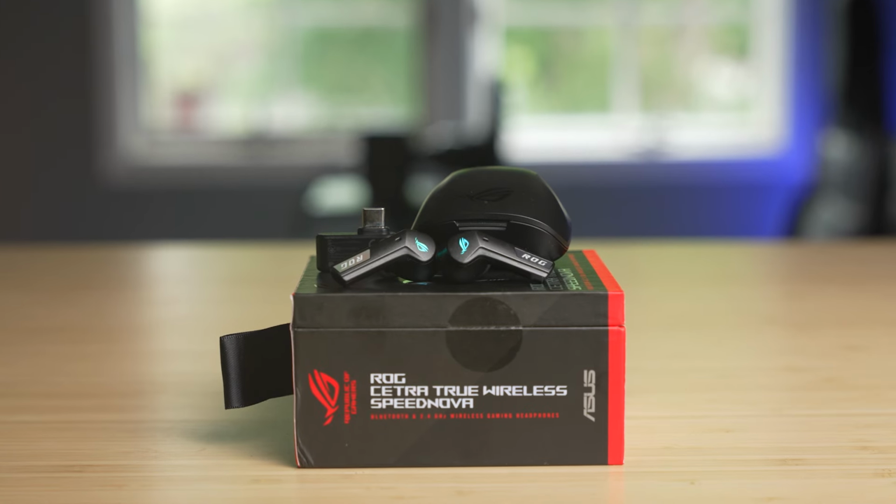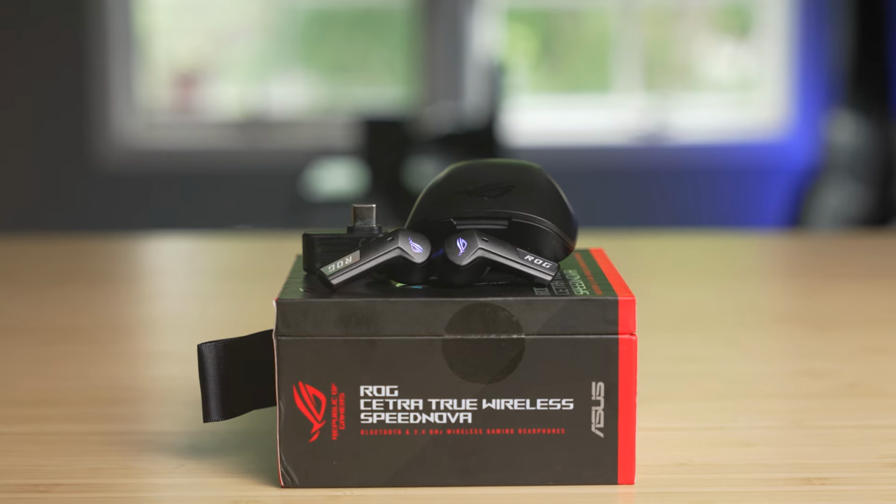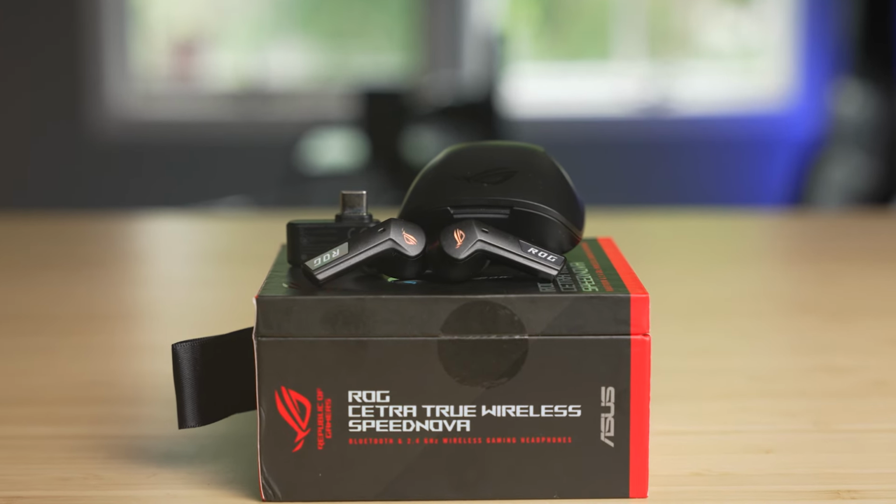So overall, for the most part, I do think that the Cetra Speednova earbuds are one of the better sets of true wireless gaming earbuds that I've tried, but when I'm comparing them to my experience and the price and the features of the Sony InZone buds, it's a little bit hard for me to recommend these over those.